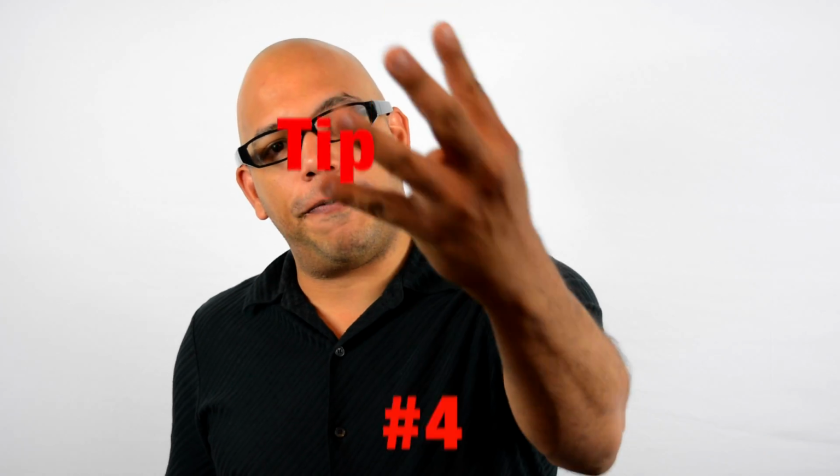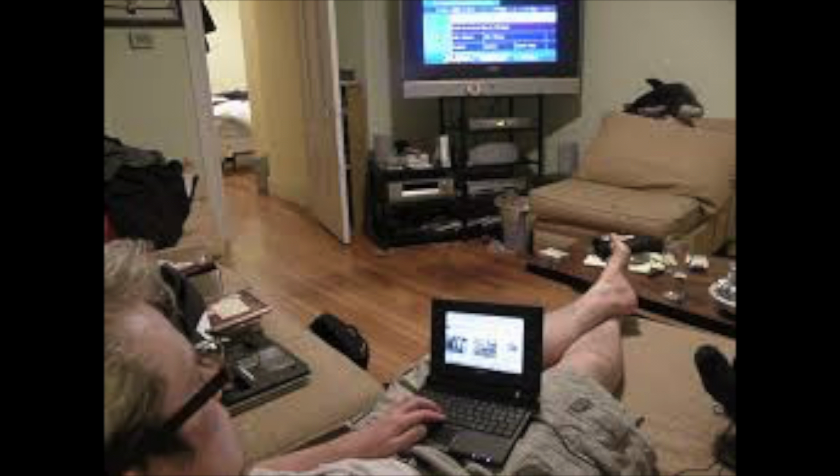Tip number 4, make computers and TVs stay in the shared spaces of your home. It's much easier to exercise control when your child is within view. So that means keeping video games and the TV and the computers all in the common areas like the living room, the den, the kitchen, where you can keep an eye on things and watch the games that they play and keep track of the websites they're on.